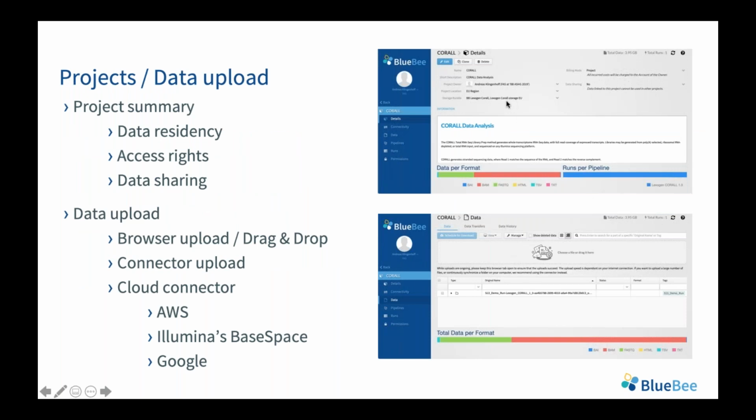Inside the project, what do we see? We have the settings, the general information about the project owner, data residency, EU region. You can define if you want to share data between different accounts. You have the possibility to give permissions to different users in this account, to add additional users to this account. And in the default project, there is a short summary of what CORALL actually does and how the workflow works.